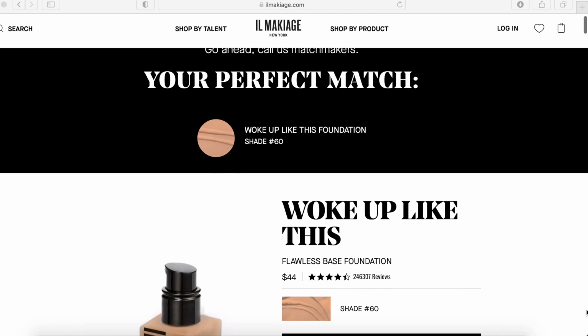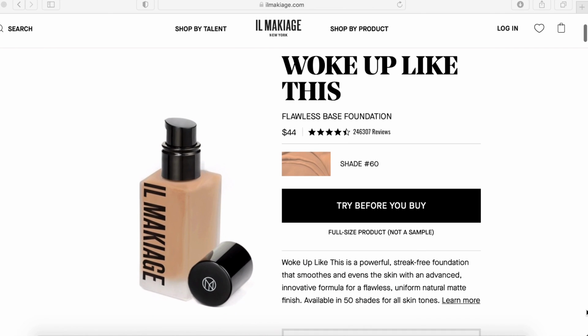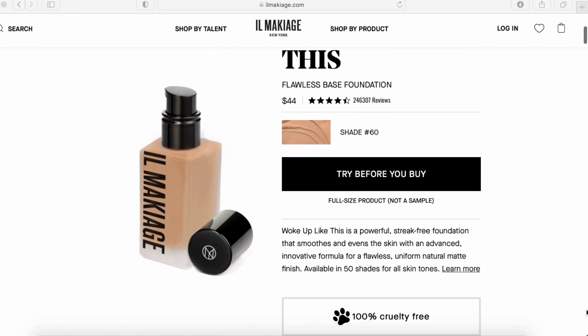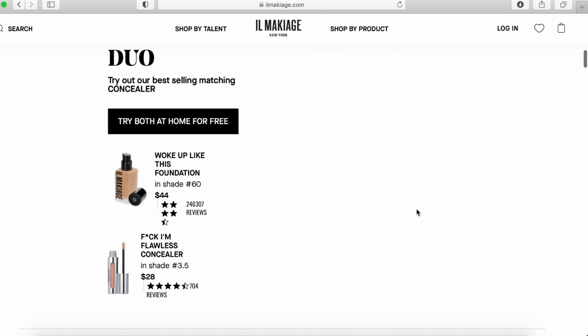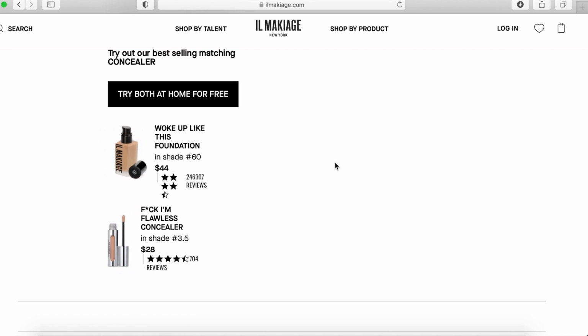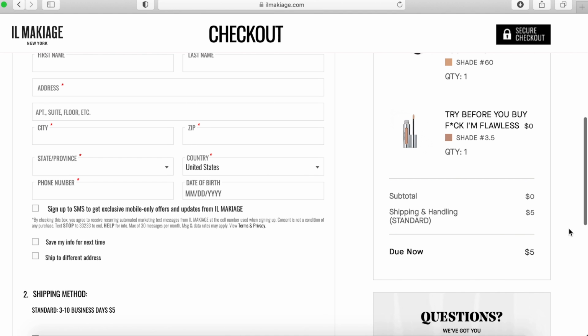As I was editing, I realized I didn't really talk too much about the return process or the price of the product. The foundation retails for $44 and the concealer is $28. As I was checking out, I actually just ended up adding it in because the shade range on both is really great, and I was like, why not? At checkout, you only pay $5, which is the price of shipping, and if you get the product and it doesn't work for you, you have 14 days from the date of arrival to return or exchange it for free. You can just print the label directly on their website at ilmakiage.com/return. So yeah, the process is super quick and easy.